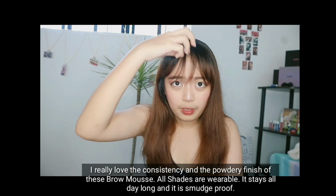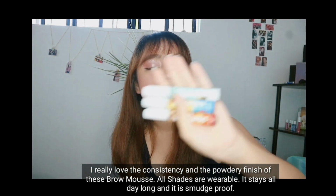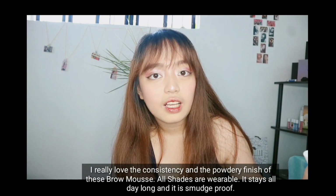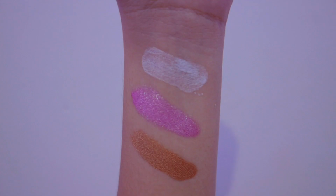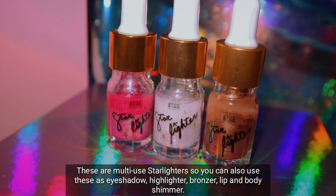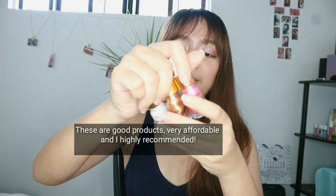Naturally, na makapal yung kilay ko when I apply this. It looks so natural pa rin. Mousse are very long-lasting. When you put it, it stays all day. And it doesn't smudge talaga, guys. It gives your brows a natural on-fleek look. Hindi lang pang single use ng highlighter, but multi-use. Pwede siya for your eyeshadow. These are really good products, guys, and you can try this for only 120 pesos each.